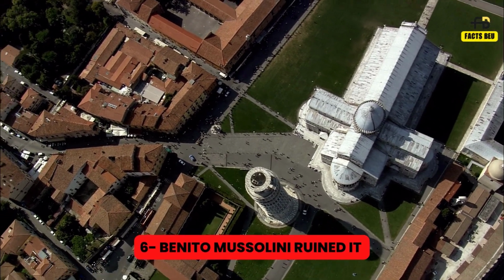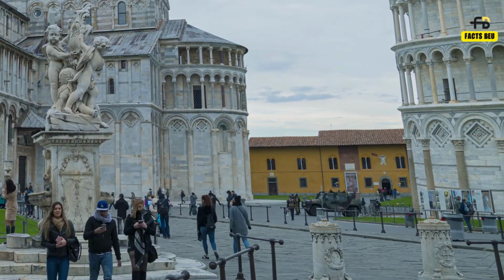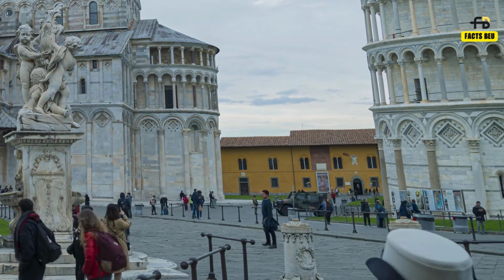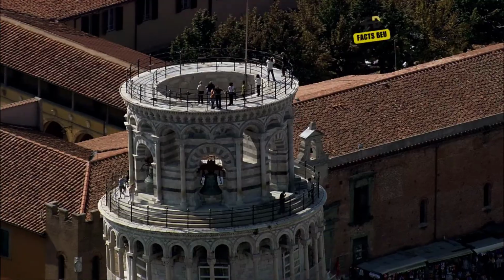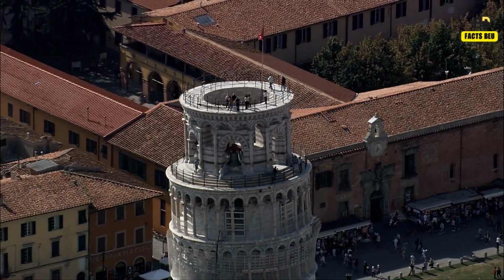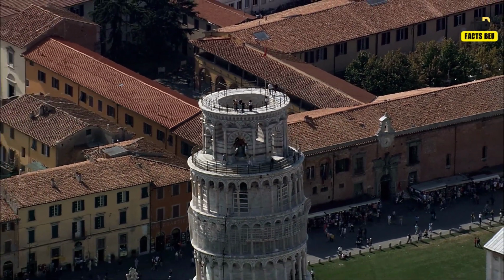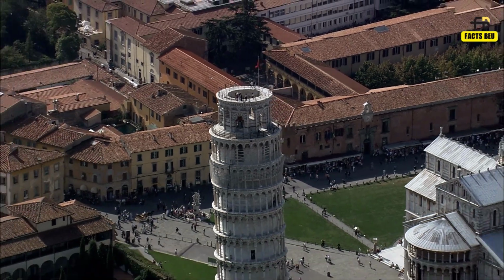6. Benito Mussolini ruined it. Mussolini, an Italian dictator, tried to fix the leaning problem of the tower in 1934. Mussolini provided various resources to straighten the building. The team allocated for the project drilled holes into the foundation and pumped in the grout.